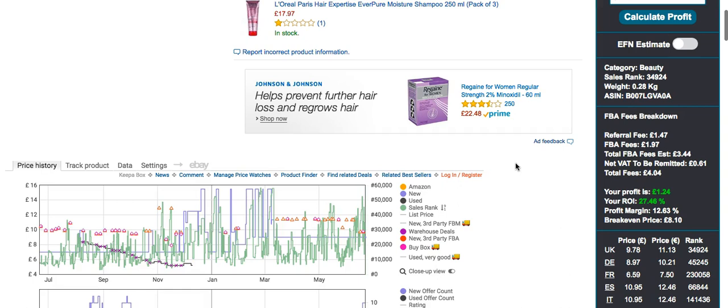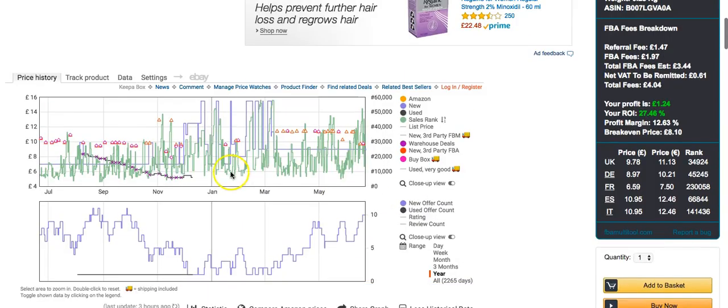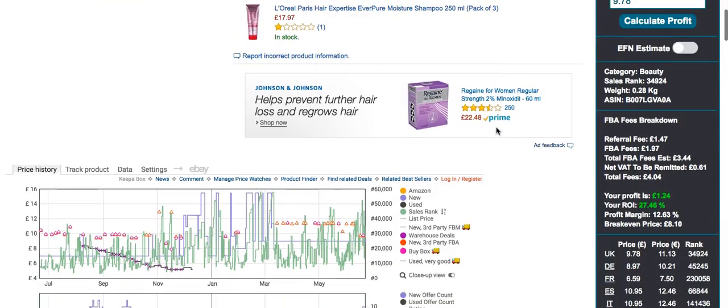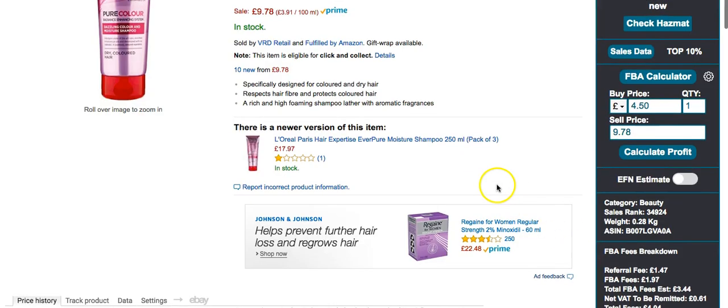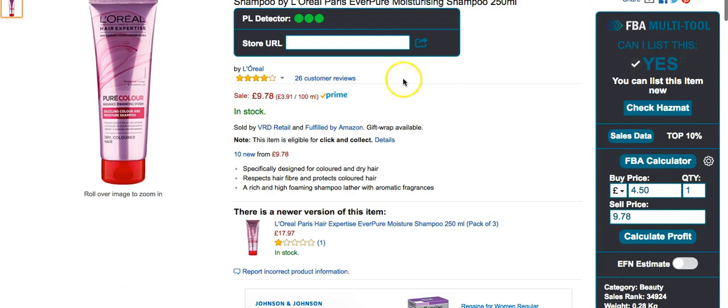If I've got 5 grand sitting around because I can't find items, I'll even take 20% if the number of sales is decent. If this was, what ranking is this? 34. Not great, but the sales are decent, and the amount of sellers. Let's say you've got 10 sellers, you're going to have a handful. So these are the only two sellers, well, maybe three. So them two. Hang on. Okay, three sellers that I can see at 978.